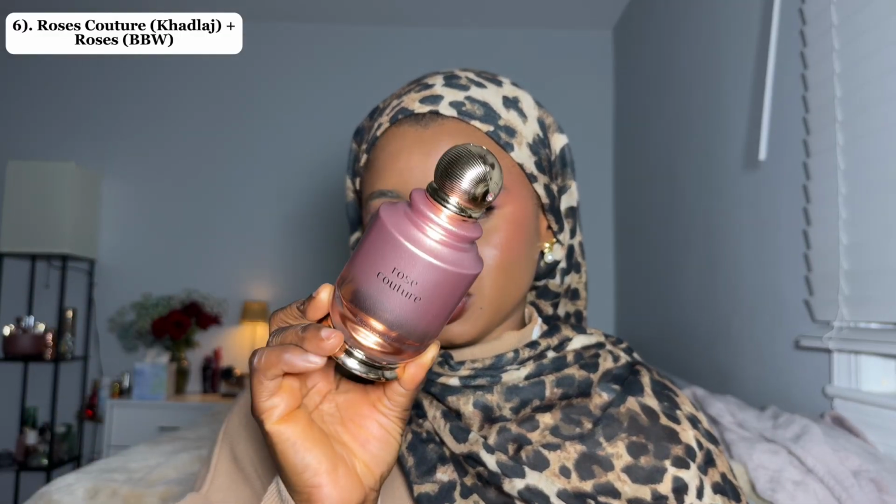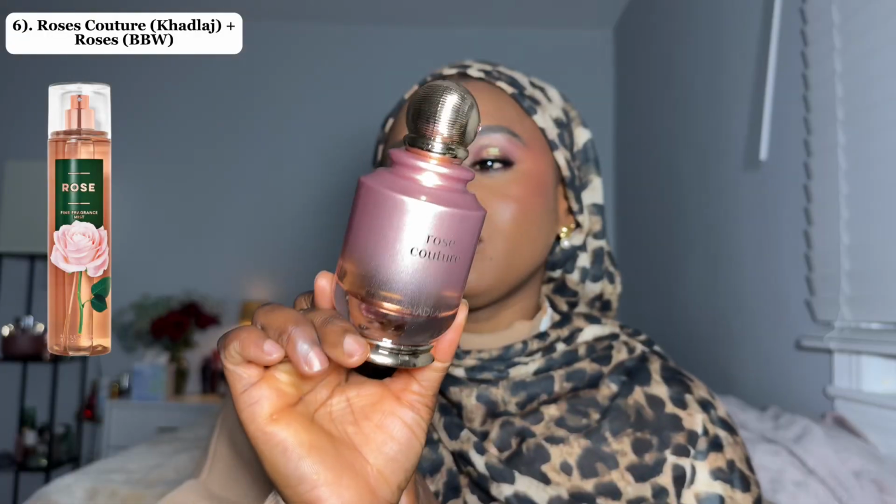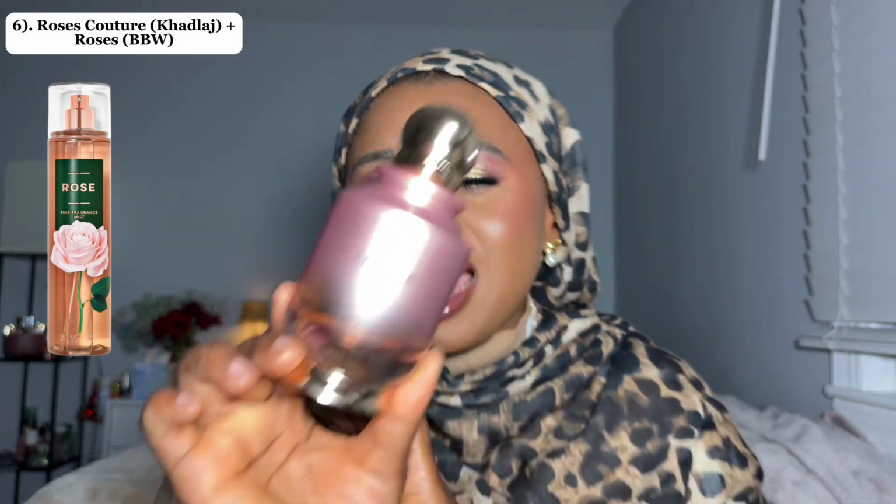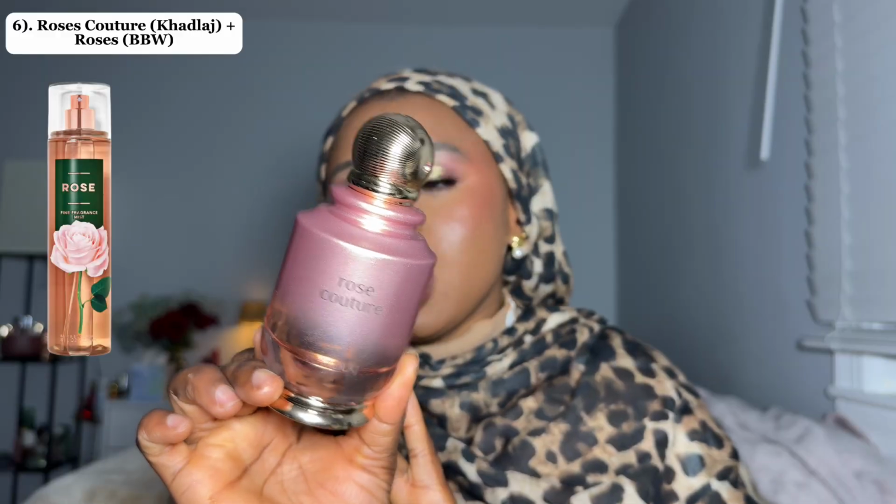For this next combo, I haven't worn these two fragrances together, but I have one of them here with me, which is the Roses Couture, and the other one that I want to recommend is Rose by Bath and Body Works. I know they've discontinued that scent, but you can still get it online if I'm not mistaken. If you're looking for a sweet, slightly spicy rose fragrance, a sweet, fruity, rosy fragrance with a little bit of spices that is soft, which has a freshness to it, I think you should go in for Rose Couture, sorry.